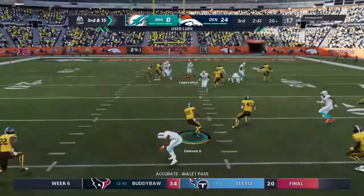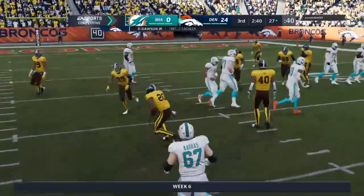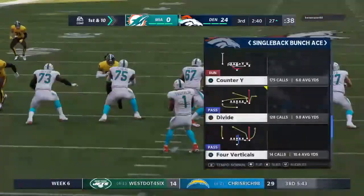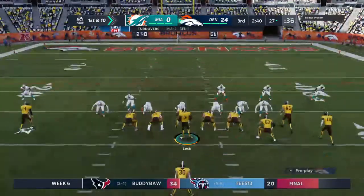Oh, and Tua going to be intercepted for the 3rd time. Duke Dawson picks it, and he's able to get it back to right around the 27. Certainly not what he was hoping for, Charles. That's now 3 interceptions in this ball game.